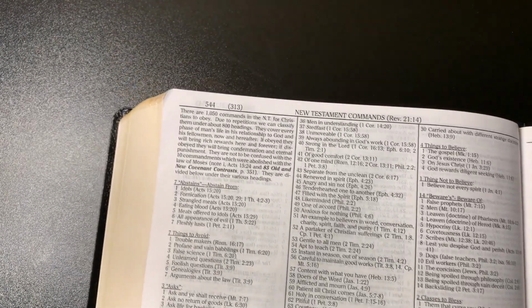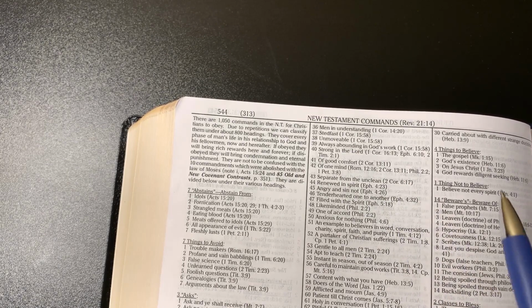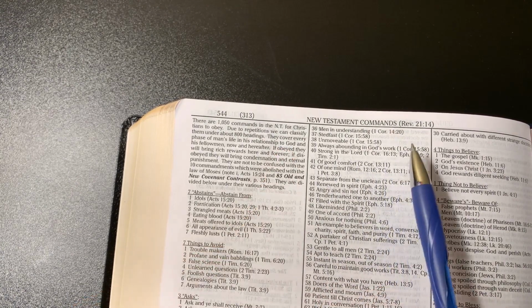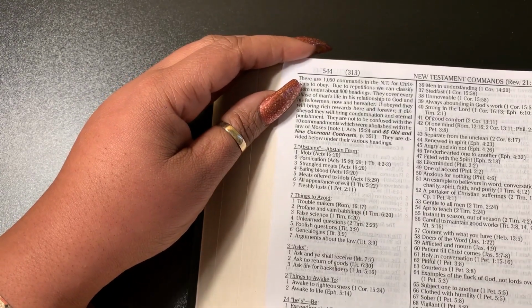Oh, this is the commands. These are commands. This is the page of commands. Okay, this is what I was looking for. New Testament commands. These is all the commands. Oh, I'll tell you right here, this is all the commands. I did look at this, but I wasn't knowing what I was looking at. Okay.